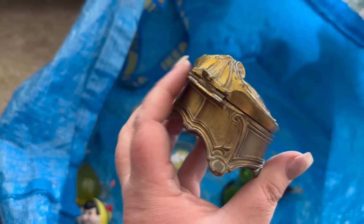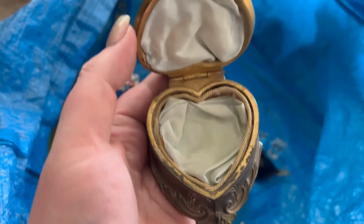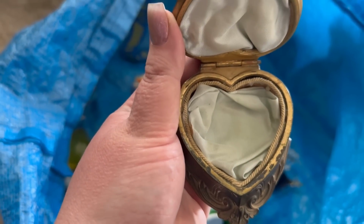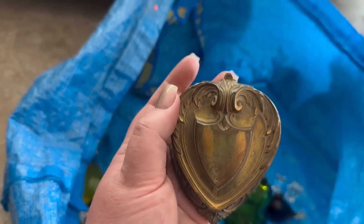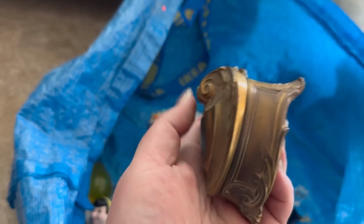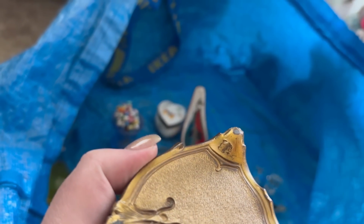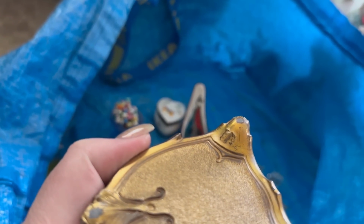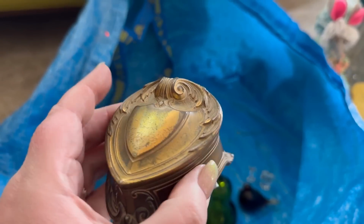And then this is one of my favorite finds from today. This is an antique jewelry casket, and it is Victorian. It's in the shape of a heart. It has the original lining, very old, and such a beautiful patina and a sweet piece. And it is signed right here. It says like WB something. I'm going to have to get the jewelry loop and make it out because I can't see. But it is quite a nice little piece.